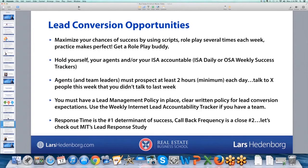Make it fun, get a role play buddy. You have to get good at these scripts. Ultimately, if you go offshore or you bring in inside sales, a local ISA, or you're recruiting buyer agents to join your team, your ability to get on the phone and convert people to face-to-face appointments and then close them to be loyal clients of yours, your ability to teach that to someone else at a minimum, is a critical skill to have. So don't minimize that.